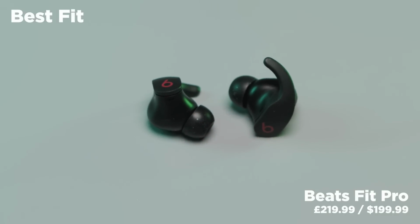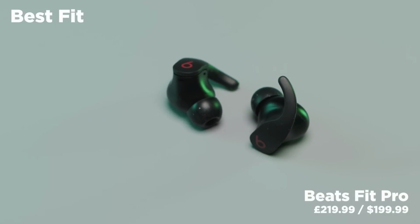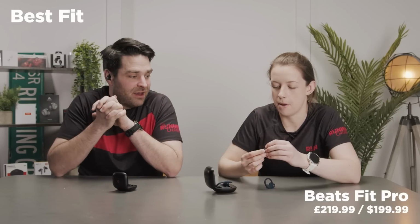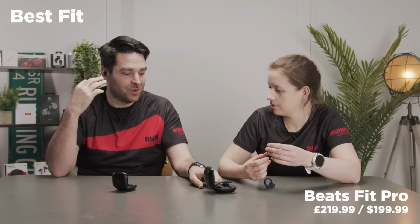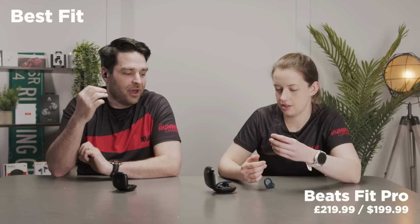But yeah, the sound quality is amazing from both of these. Obviously they're Beats, so they're really good when it comes to the bass. I listen to very bassy music, so they are fantastic. And I usually don't like this kind of fit. I usually always want this kind of fit.